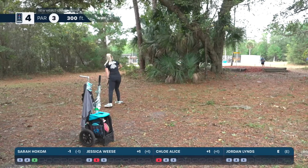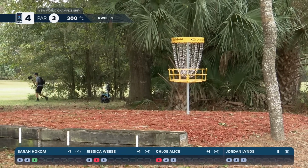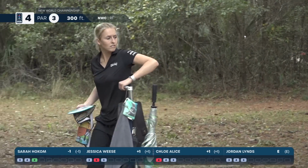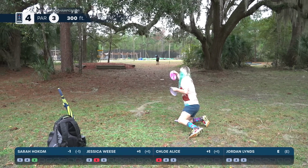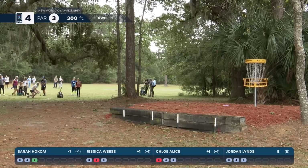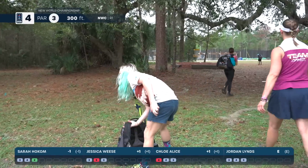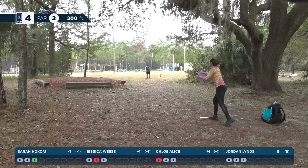Oh, this isn't quite circle one. What went on there? Did she hit that tree? I think she hit that tree, or at least that's what it sounded like. Chloe Alice taking a knee. That's a really good layup. Yeah, that branch right there is kind of killing your vibe for a putt.